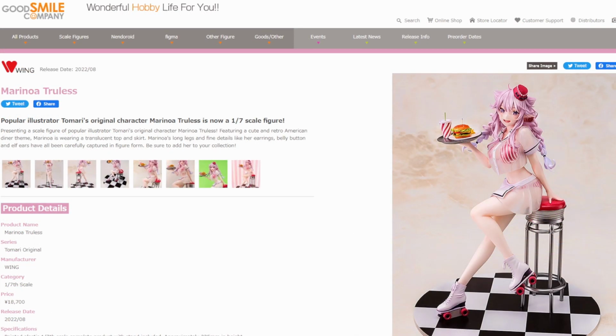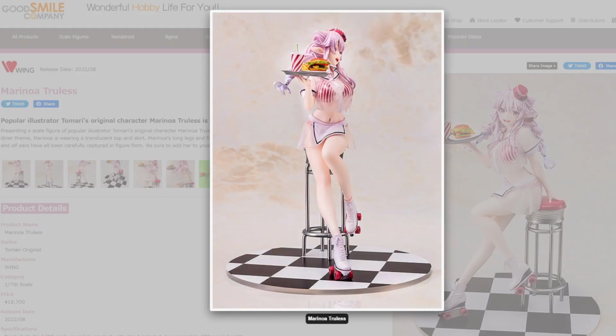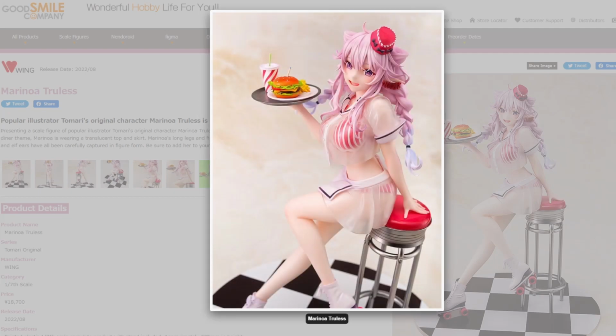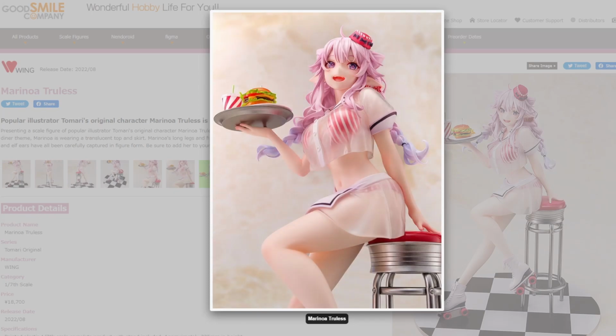This next one is really charming. I don't know what else to say. I think it's really funny and cute. This Marinoa Truless figure is a diner girl with a burger and fries and a soda, and she's got these big elf ears, but the elf ears have an earring that says diner, and they're really big letters, so you can't really miss it. She's also got the roller blades and the stool and the floor that matches for that diner look. I just like this one. I don't think I'm gonna get it, but I do like it.